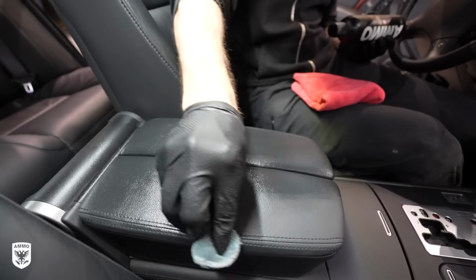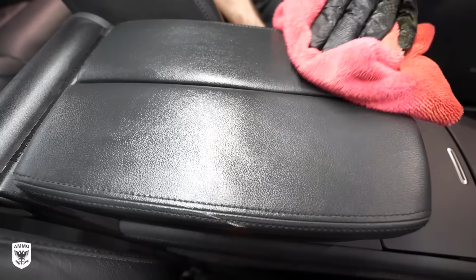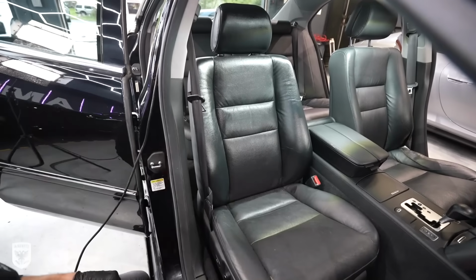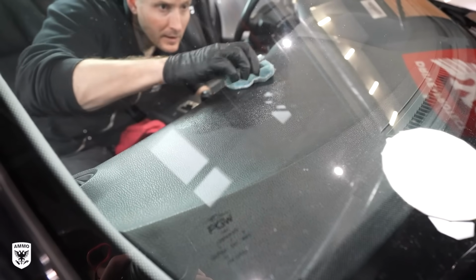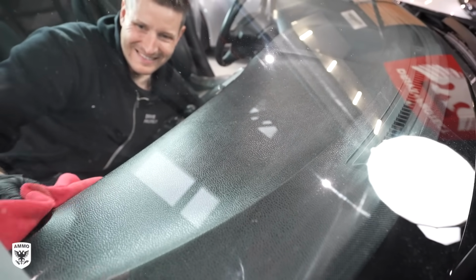The trick to applying any conditioners on the inside of your car is to buff it off to a matte finish after a minute or two of it soaking into the plastic and leather. You do not want to have a wet or shiny interior. It screams bad detail, and it's actually not healthy for the material as it traps heat and can cause premature cracking.